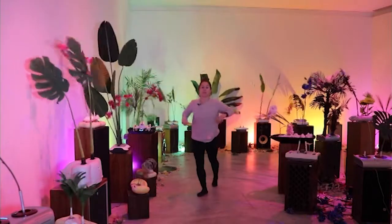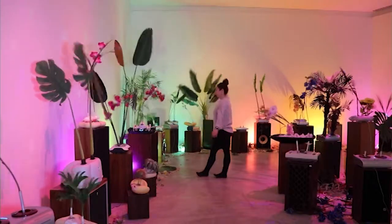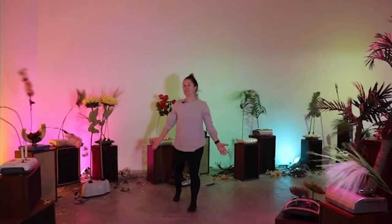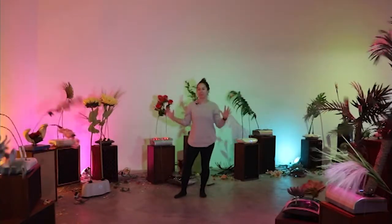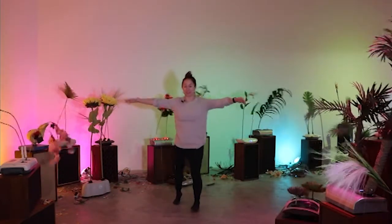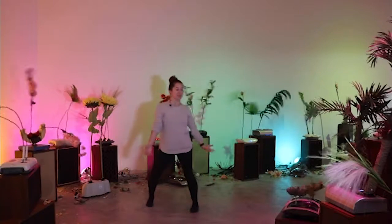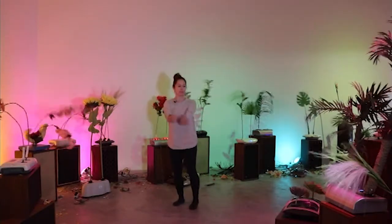And now we're going to move to a different part of the exhibit for our next cue. In our next space, you can see this piece behind me that has a very vibrating sensation. So we're going to come away from what we were just doing, smooth and swaying and circular, and we're going to find a vibration in the body.